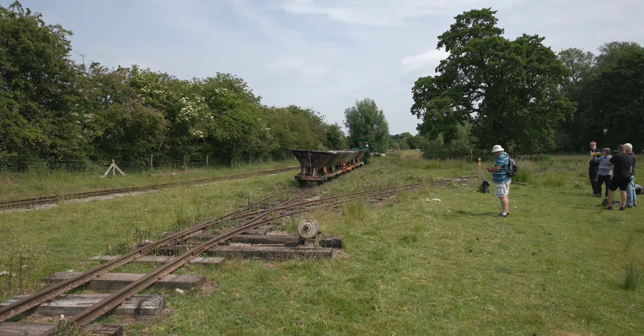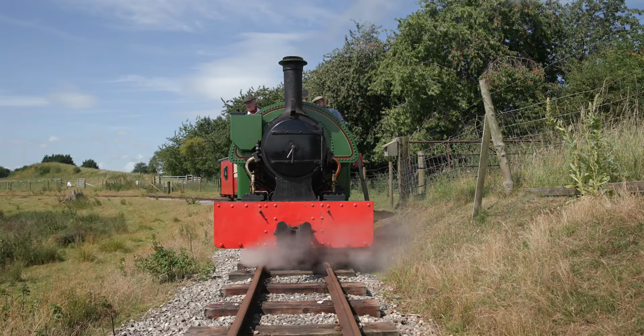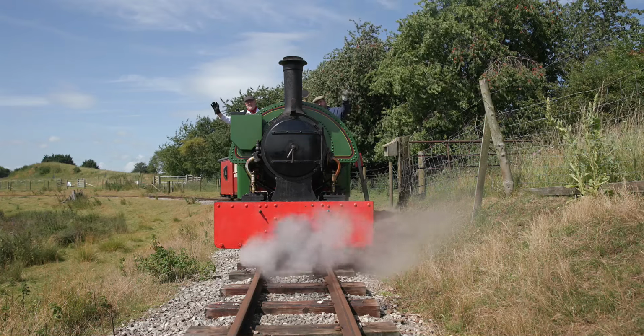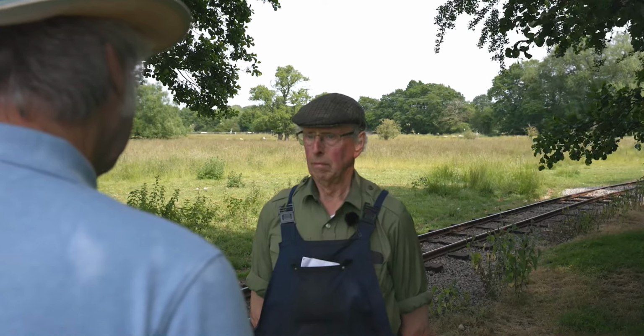51 years on, I'm at Amerton seeing Isabel in steam for the first time, and Peter Bell has been a big part of this story of bringing Isabel here, but he knows her story before she came to Amerton, when she was at Stafford. So Peter, please tell me the story of Isabel and how she came to be here.